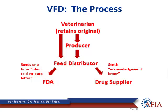The producer will declare a feed supplier, and that VFD will go to the producer and the feed supplier at the same time. Then that triggers the letters. The feed producer or the distributor is responsible for sending those two letters. And they're just one-time letters that get you on the radar and build in the accountability.